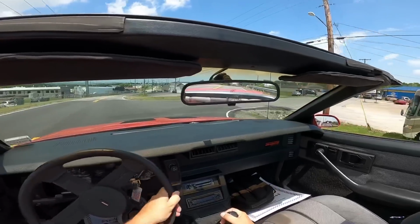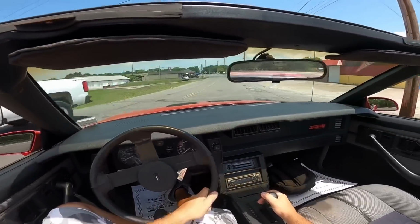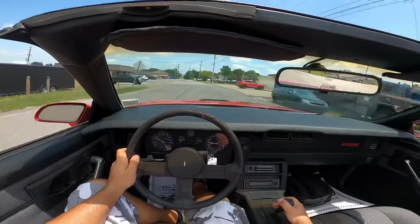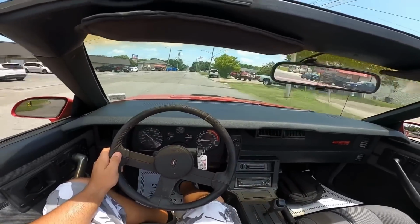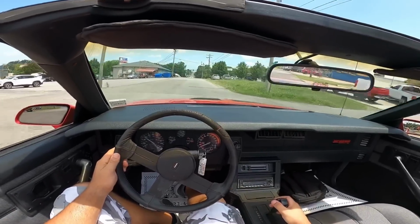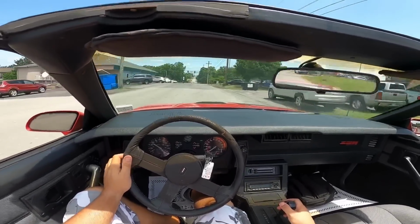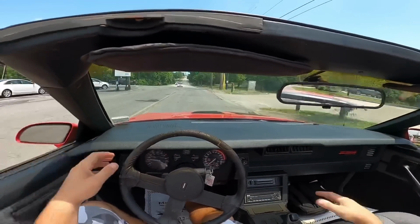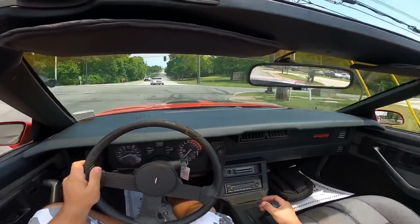What's cool is I got all convertibles to do today. I just need to line them up next to each other and take a good video of that. Throw it on TikTok or something.